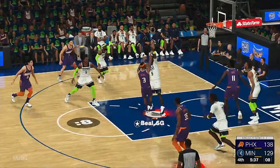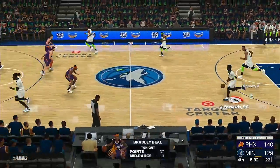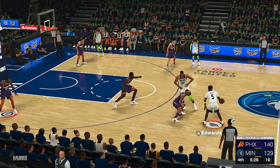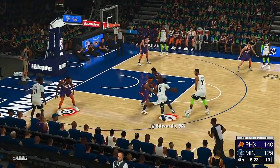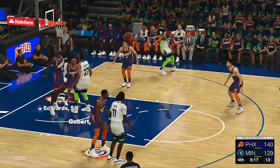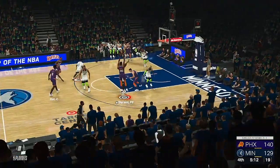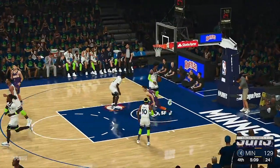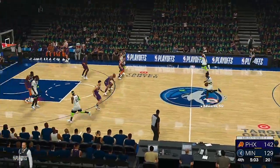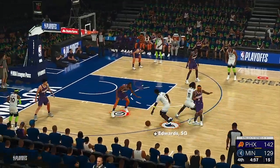Beal against Edwards. Tries the 9-footer. And another basket for Phoenix. An elite score, demonstrating once again how fast he can fill it up. Edwards against Beal. Keeps it alive. Bull grabs the board. And Phoenix shooting a legendary 79%. Their offense is just on a tear. And from the mid-range area, they've been the more effective team. Well, when you knock down jumpers like that, it opens everything else up as well.